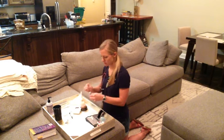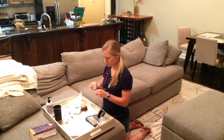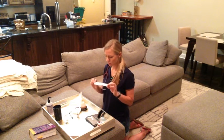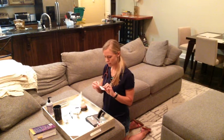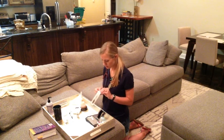And we're going to wipe the top of the medication vial and let it dry. Then we're going to take our needle. In this case, we're doing a subcutaneous injection. So we have a needle that is 3/8 of an inch. You can also use a 5/8 of an inch needle for subcutaneous injections.